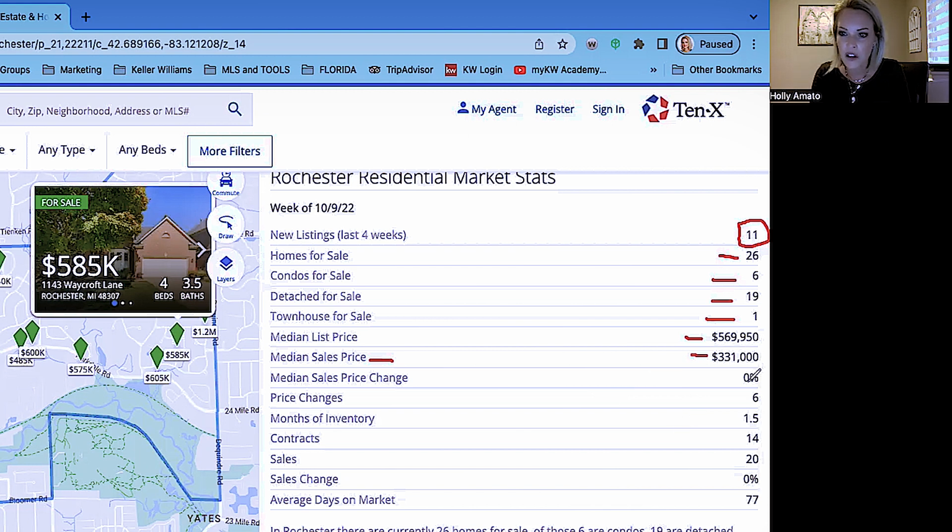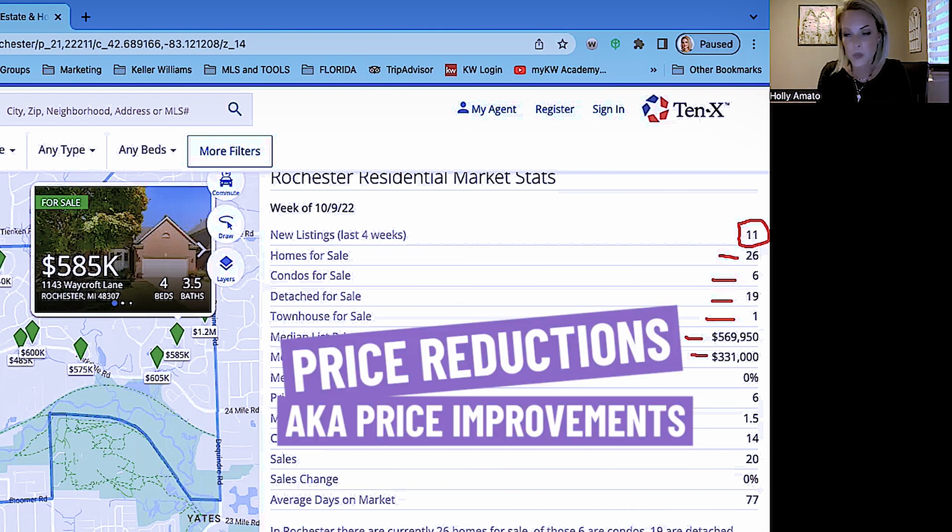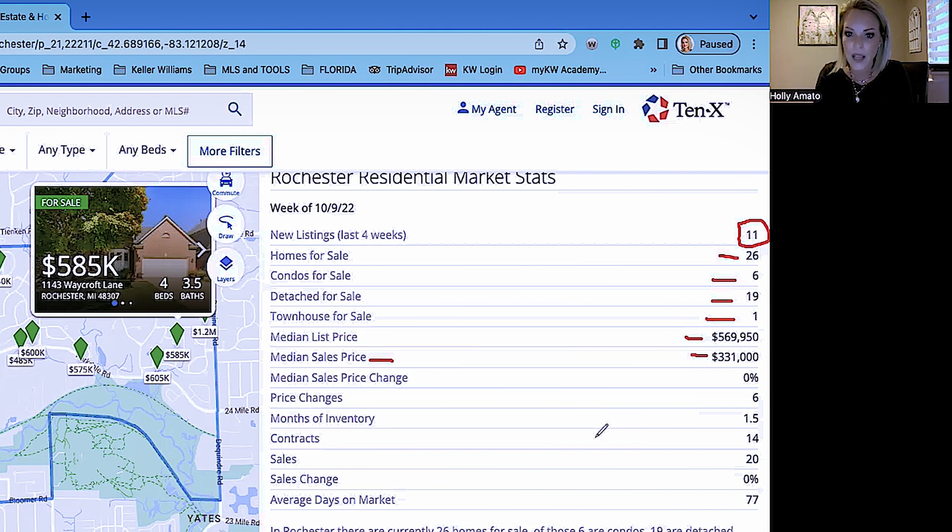They don't have a change that they're, so price changes, they've had 6. We're starting to see a lot more price reductions. We call them price improvements, just because our market is changing a bit with the rate going up. Contracts, 14 contracts that were reported. So basically that just means homes that went pending. And average days on market, 77.